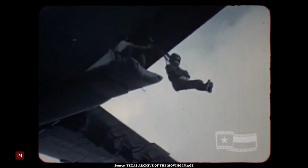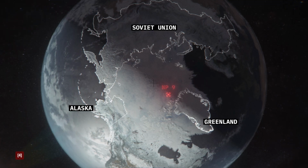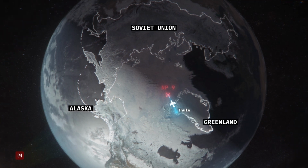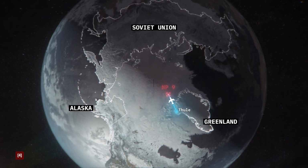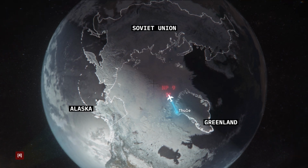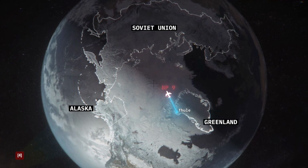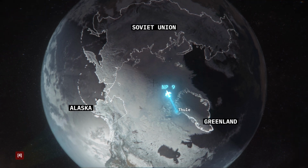The system was tested successfully for the first time just a few years earlier, and this could be the moment to use it in the field. The plan was to depart from the US airbase in northern Greenland. They would fly little under 1,000 kilometers or 600 miles to the abandoned station. 2 agents would jump out and navigate with their parachutes to the island, but there were a few setbacks.